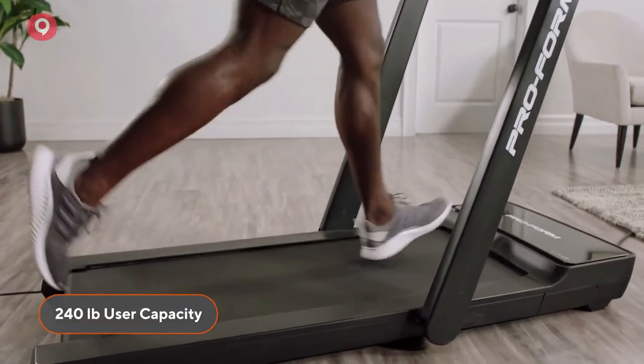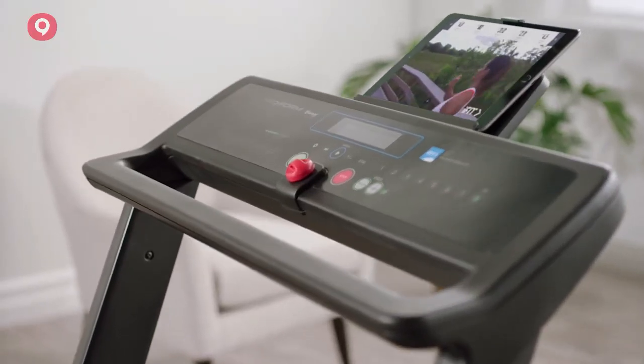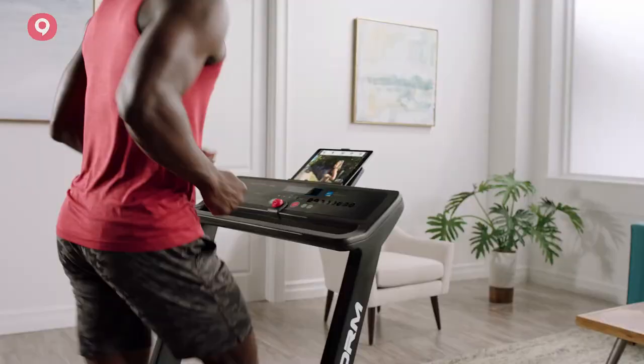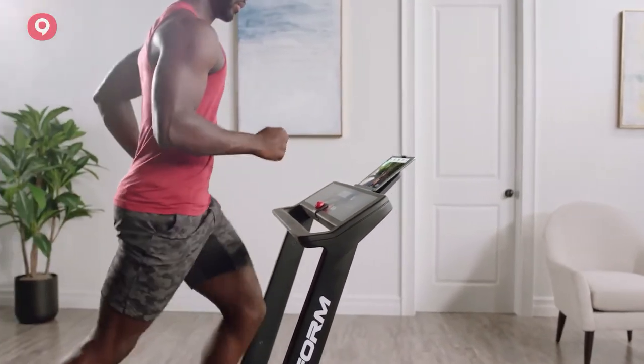With your coach in charge, just follow along and you'll make the most out of every workout. Step away from your machine and enjoy the full range of what iFit has to offer. From guided weight training to yoga, delivered via Bluetooth to your own connected devices, so your coach is never more than a few clicks away.